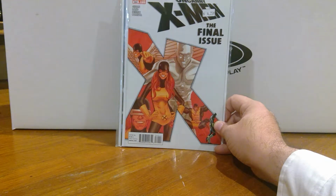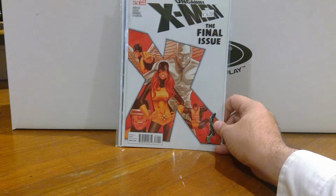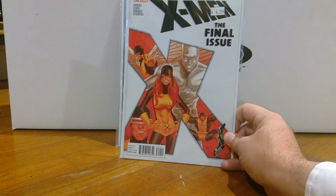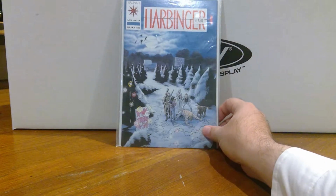So still raiding the bins at all the comic shops and seeing what I can come up with, and making a few pit stops on eBay as well, but pretty close to it now. And then get into the more expensive issues, which I was able to pick up one of those today that I've been eyeing for a while, but I'll show it in a minute. Go into some Harbinger stuff.